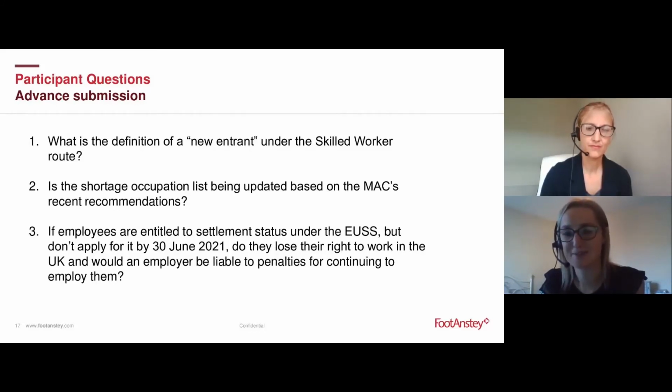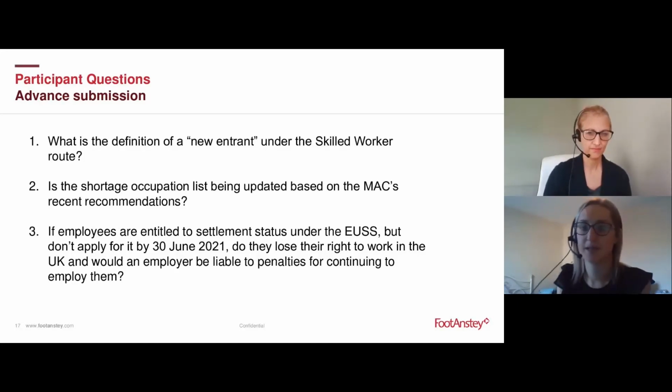But no, the government's rationale is that they're going to hold off on updating the shortage occupation list, so that they can really assess how the labour market develops post-COVID and the introduction of the new system. So at the present time, we don't know when that shortage list will be updated, but it only has degree level equivalent occupations on it at present.